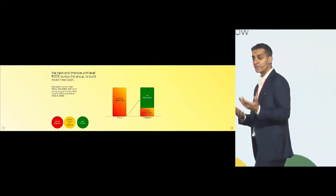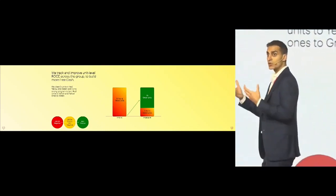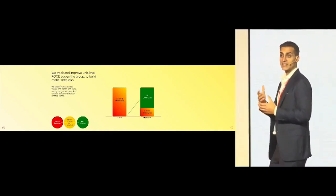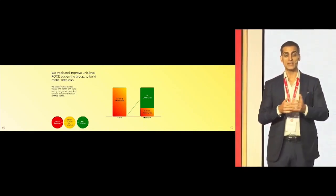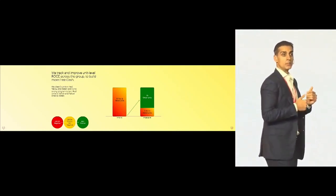As we are acquiring different companies, sick companies, companies in greenfield, there are going to be companies which we call red units, which are EBITDA loss making. Then there are companies that we classify as yellow units, which are EBITDA positive, but EBIT still negative. And green units, which are both EBITDA and EBIT positive.